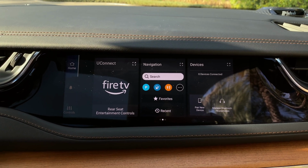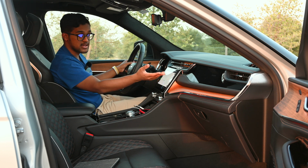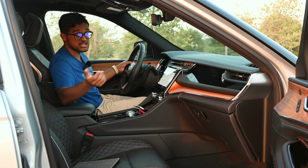That again has a special coating which doesn't enable the driver to see it, so I can't be driving and looking at that. It doesn't let me do that. Only the passenger can actually look at the screen.